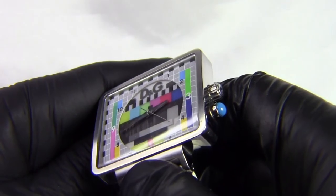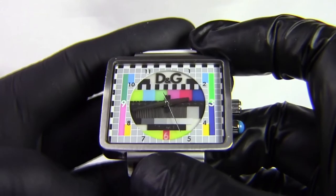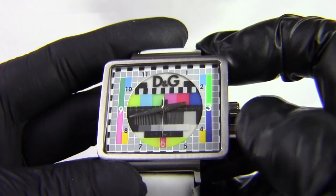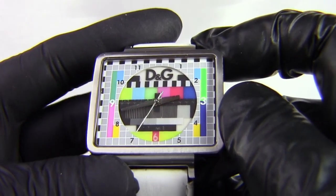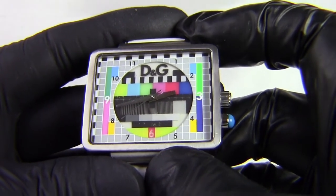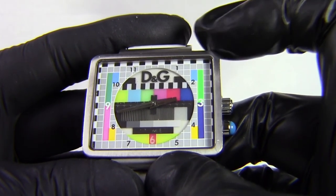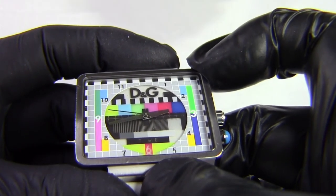If we come to the face, you can see we have this very, very unique face. And this is one of the reasons, or the only reason I really bought this watch. The edge of the face, you've got a brushed steel finish to the outer edge of the case. And then you've got this inner face, which is this TV test card. So you've got a sort of a circle window in the middle, and then you've got the outer test card. Around the very edge of the case, you've got black and white squares.